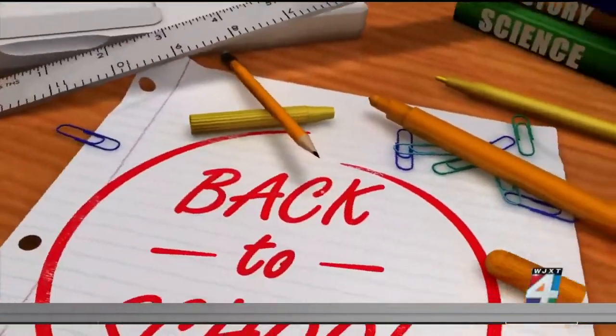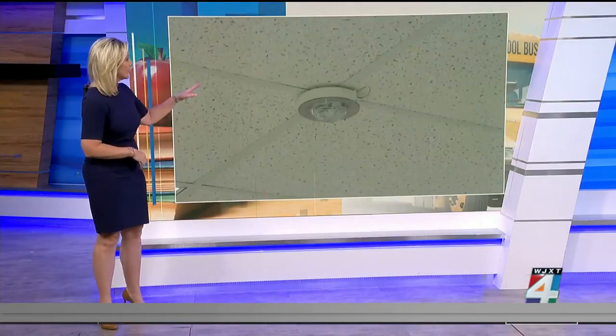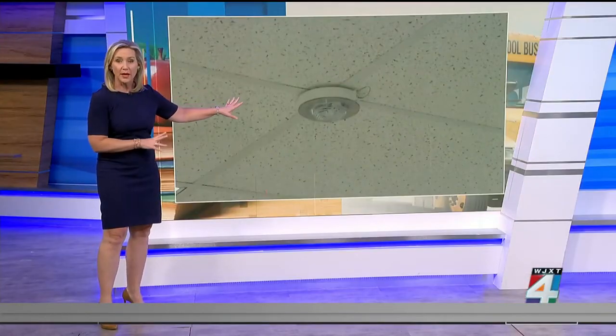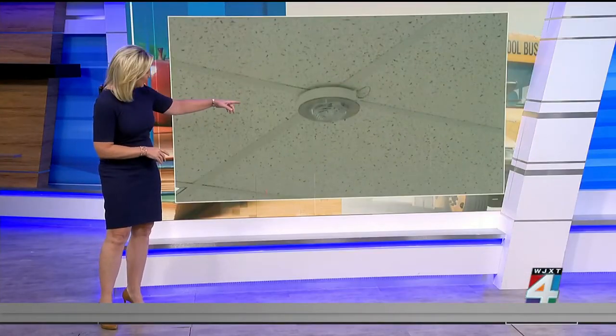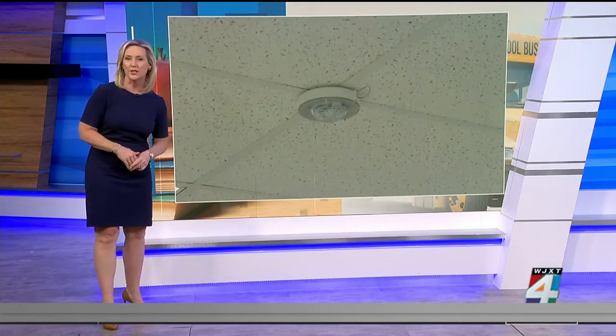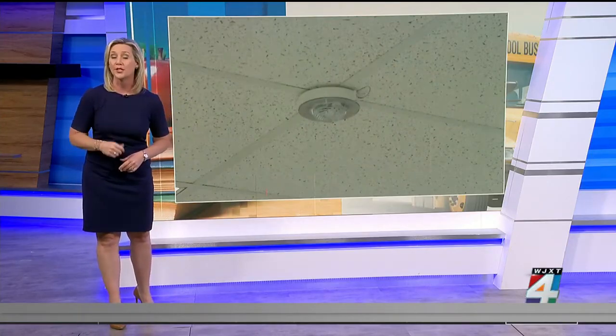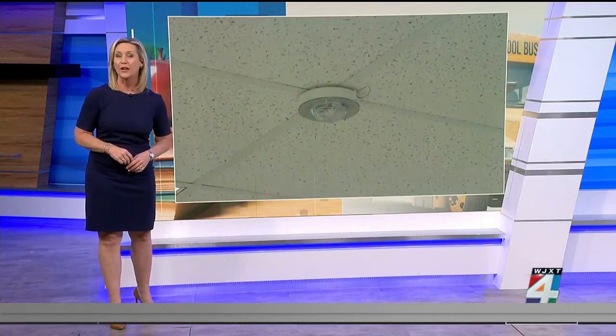When Duval County students return to class on the 14th, they may notice these new sensors installed in the ceiling all around their school, inside and out. They kind of look like a smoke detector, but they're not. They're actually part of a new security system that allows any teacher or staff member to alert police immediately should there be an emergency on campus. And we are the first television station to see how this new tech works.